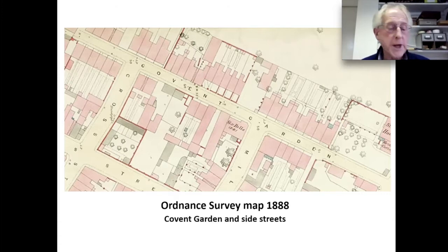When did all of this happen? This transformation began in the late 1860s and was completed in 1891, just after this map, with the building of 3 terraces on the west side of the street. Incidentally, if you look at the N in Covent, let your eye slide down to the two cottages below it, cottages that were demolished in the 1960s.